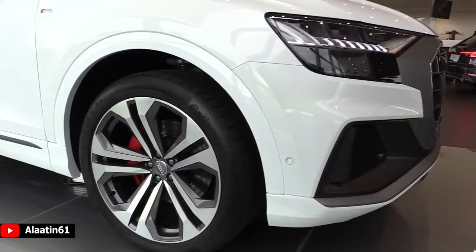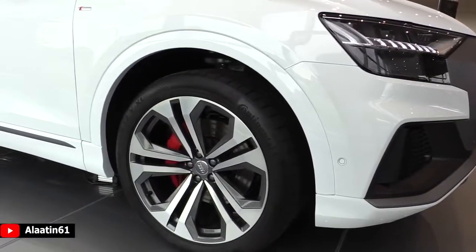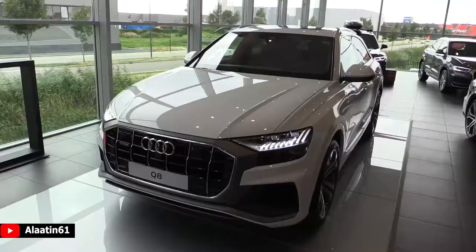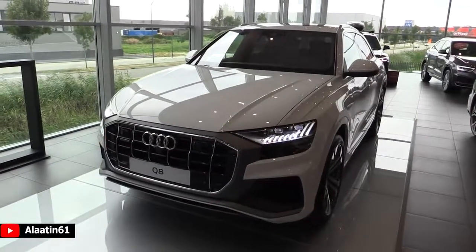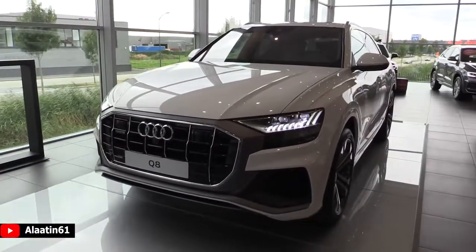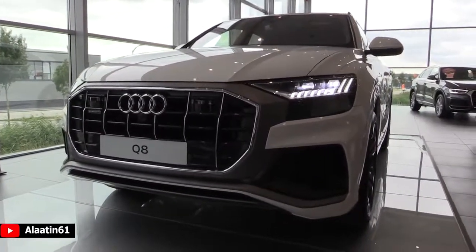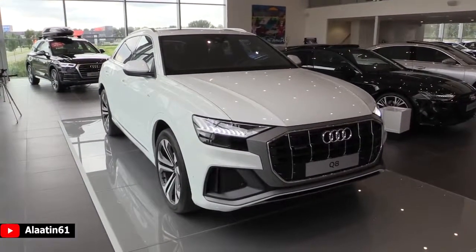The price for this Audi Q8 in the Netherlands is 155,000 euros. This is the Proline S with the S-Line Sport package. You get a more aggressive front bumper, rear bumper, and the rims, of course. And the seats have the S logos integrated. This is the 50 TDI Quattro with 286 horsepower and 600 Newton meters of torque. It has also the Quattro all-wheel drive system.